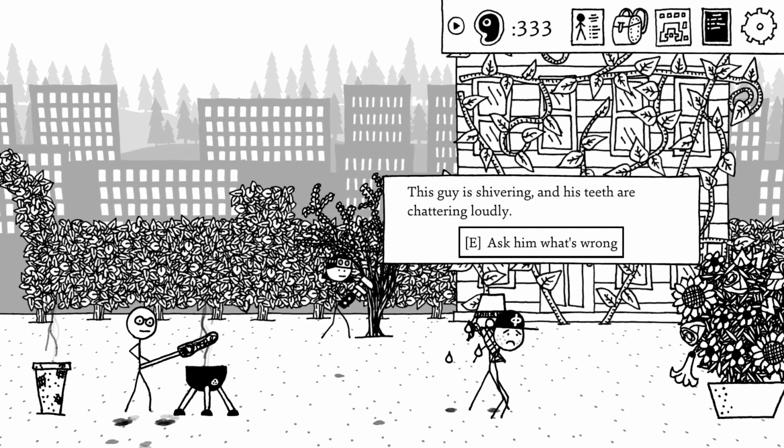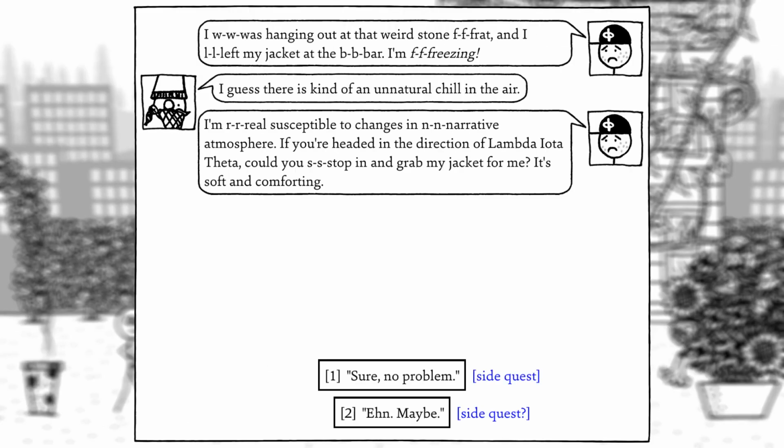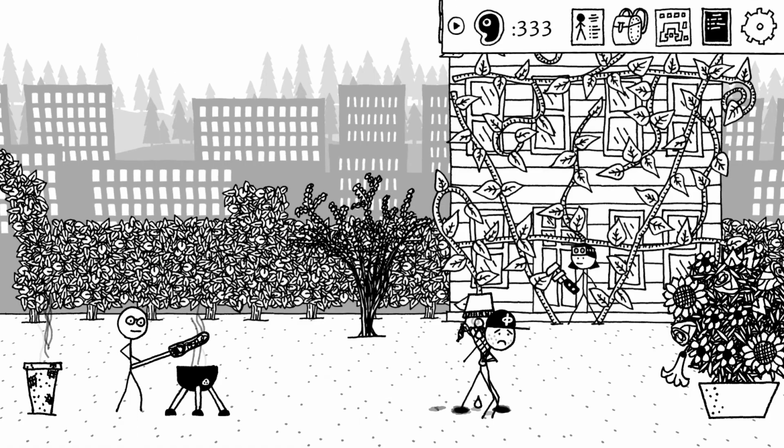All right, what have we got? This guy is shivering and his teeth are chattering loudly. I was hanging out at that weird stone frat and I left my jacket at the bar. I'm freezing! I guess there is kind of a natural chill in the air. I'm really susceptible to changes in narrative atmosphere. If you're heading in the direction of, yeah, the stone one, could you stop and grab my jacket for me? It's soft and comforting. Sure, no problem. Thanks.